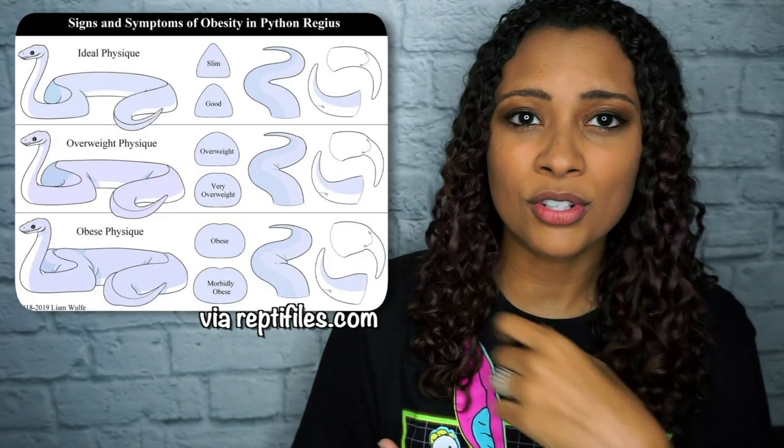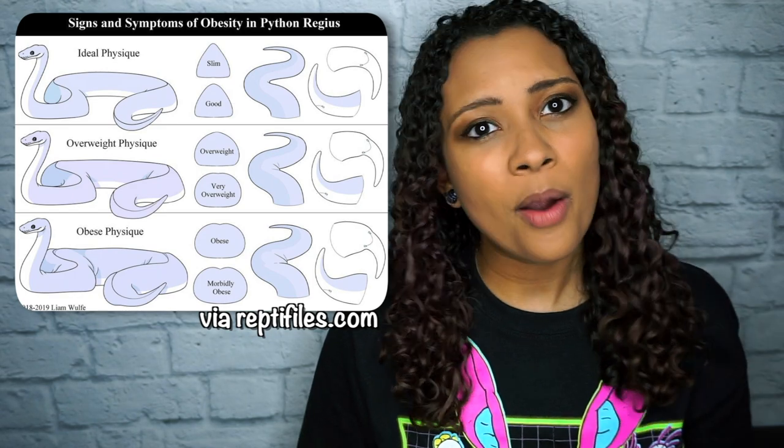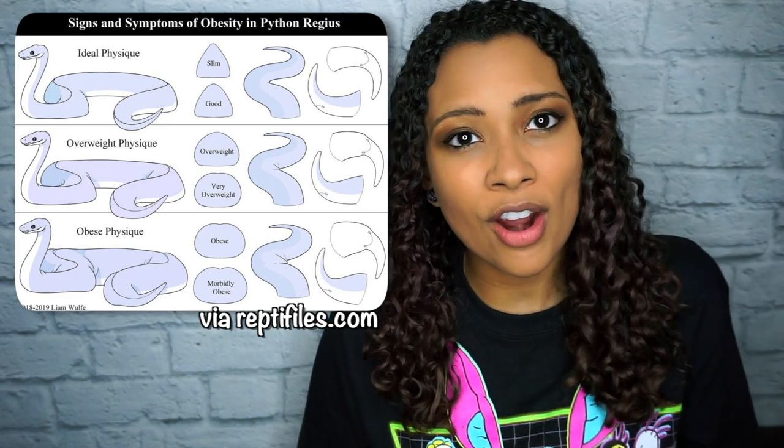So let's talk about ball python weight. How do we tell if our ball pythons are over or underweight? I found this super nifty chart that I will put right here for you to look at. It kind of lets us know how we can tell if our ball pythons are at the proper weight.